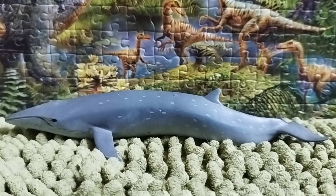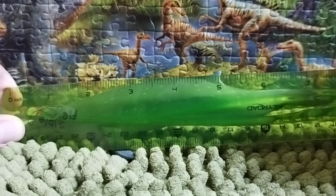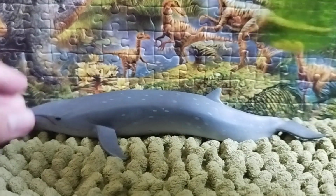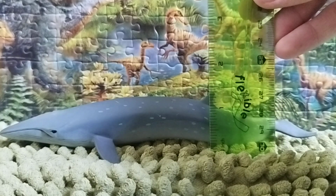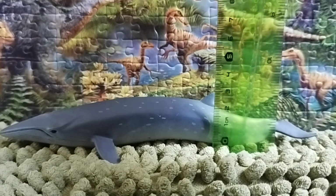Well, anyways, we're gonna bring up a ruler and let's give this whale a measure. From the tip of the snout to the tip of the tail, we're looking at about 7.12 inches, which is about 18.5 centimeters, and at the top of the fin, we're looking at about 1.7 inches, which is only about 3 centimeters.